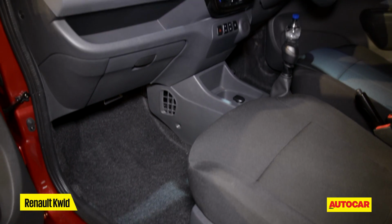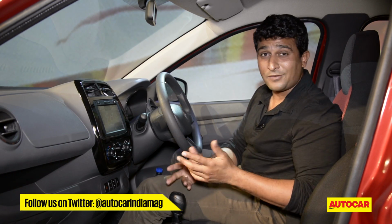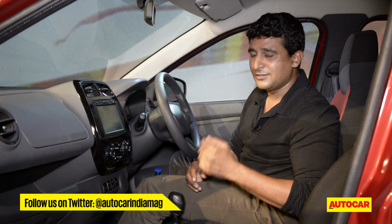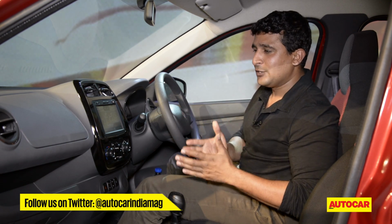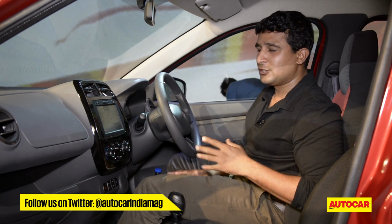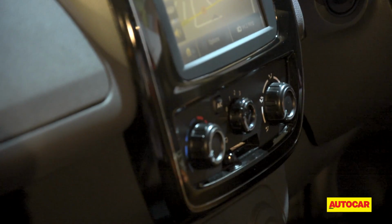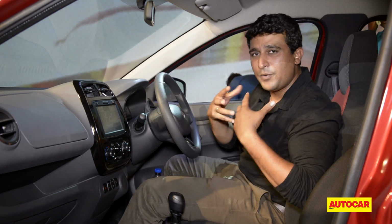But don't start worrying about the cabin. Carlos Ghosn at the presentation of the Kwid was very forthright, and said in the last 4 years we've had one success and that's been the Duster. The others though have been learning and they put their learning into the Kwid. So they have tried to make this feel more premium than its price tag would suggest. You can see small things like the gloss black finish for the center console, and chrome strips around the aircon vents, just to give it that slightly more premium feel.